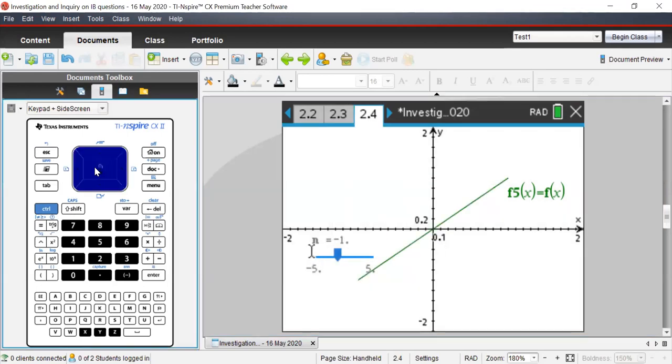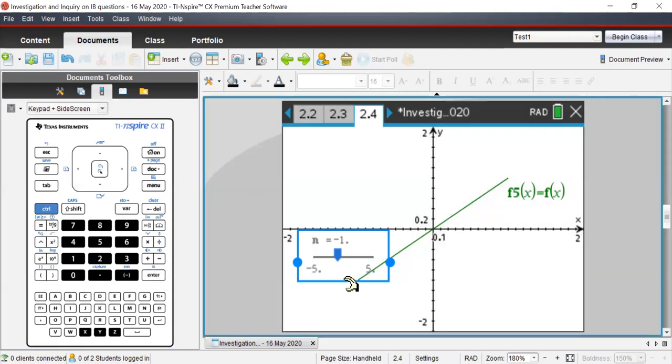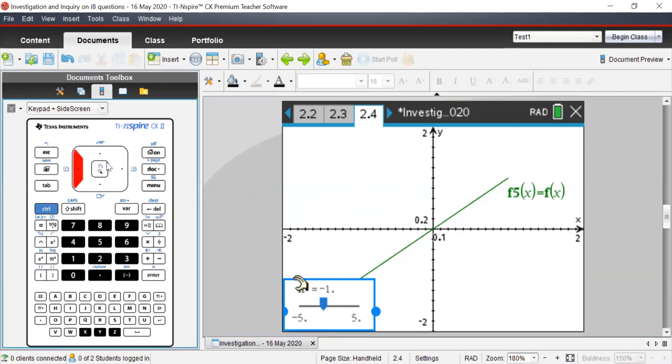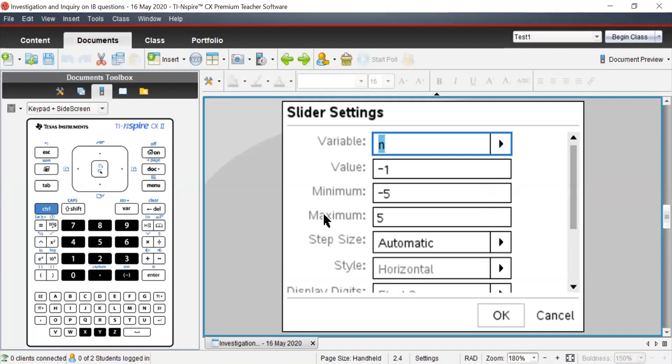So what I do is I move the cursor on the slider, right click it, open the control menu, and press move first so you can drag it around to where you want it. I like it at the bottom left, but it's up to your preference. Again, control menu, right click. Now we click on settings.